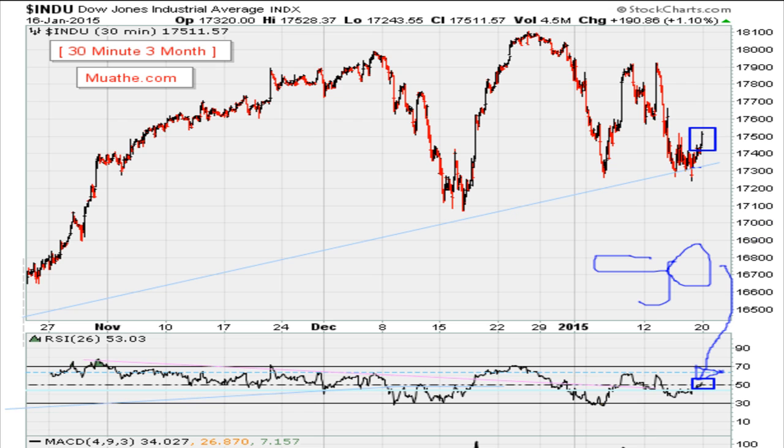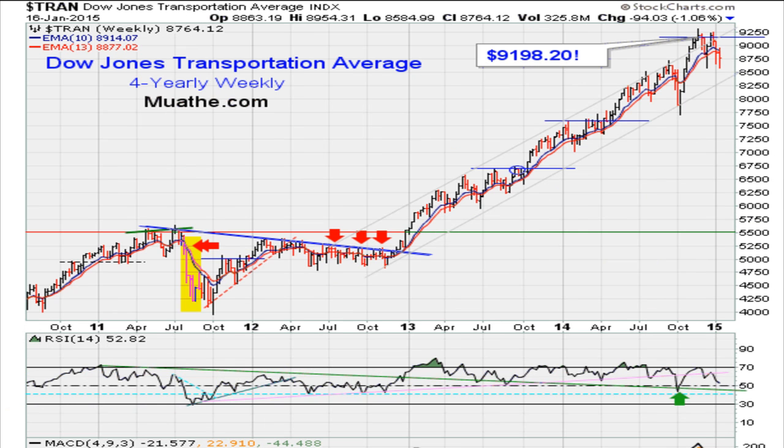If we take a look at the Dow Transports weekly chart, what I want to show you here is that since 2013, late 2012 actually, ever since it moved above the 50 level, which was here, you can see an explosion, a massive move to the upside there. Since then, the market has been using the 50 zone on the weekly RSI for support.